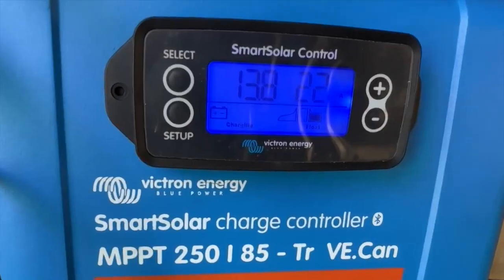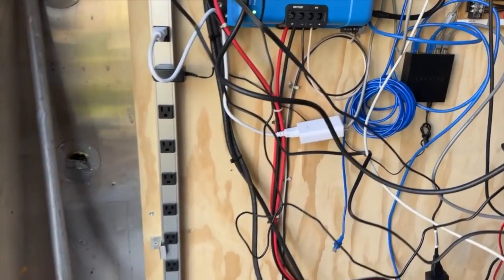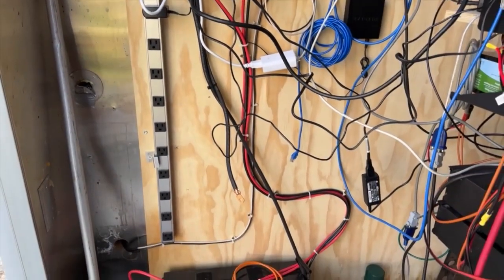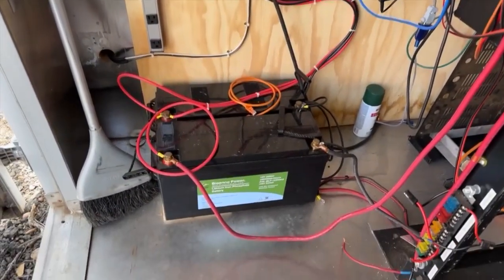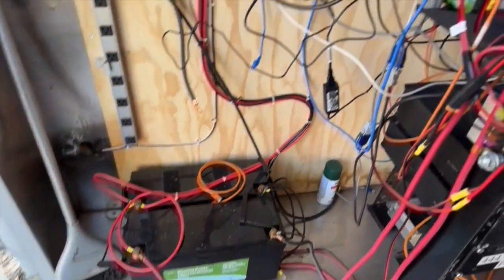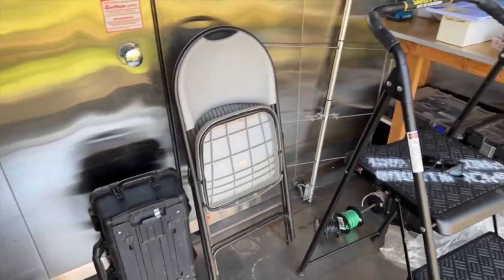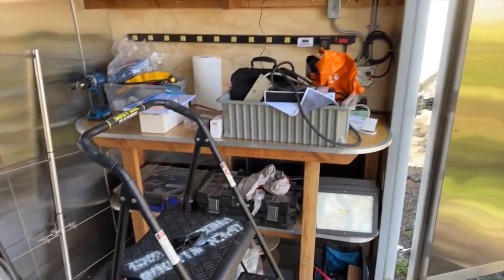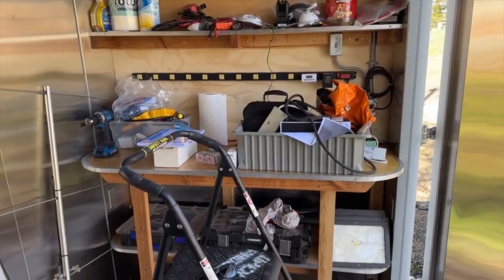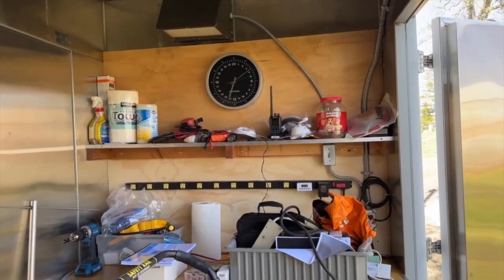Currently, you can see it's 138 volts at 22 amps coming off the panels, and that translates to charging those lithium-ion batteries at anywhere between 20 and 40 amps during full sun. And so during the day, those things get a really good charge. And of course, we run everything at night and don't have to worry about the power. It's pretty neat. Then we have a workbench we built back there. We're going to be putting test equipment there.